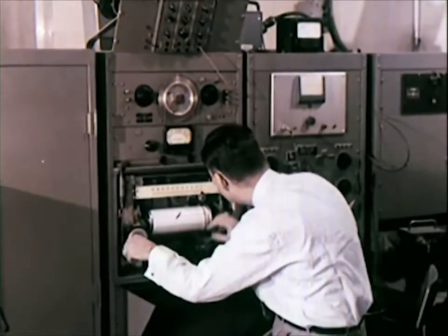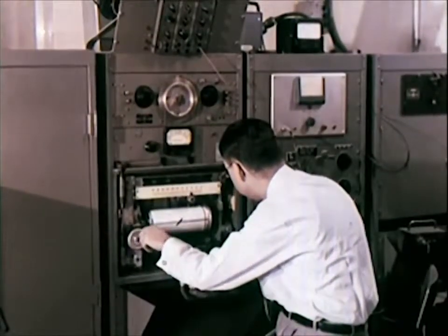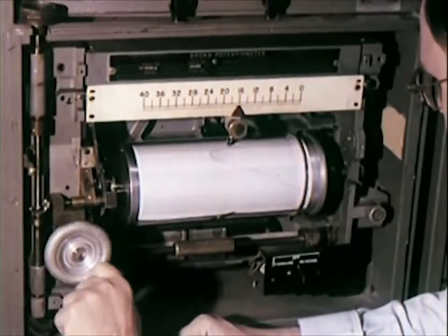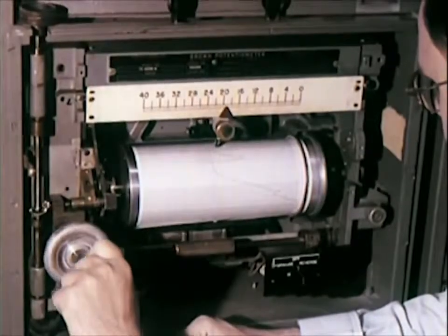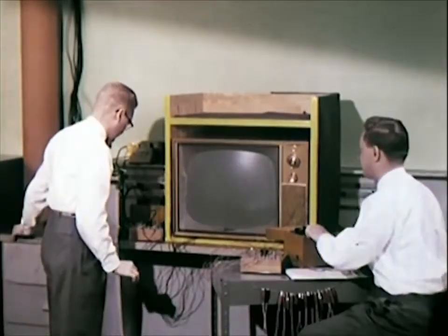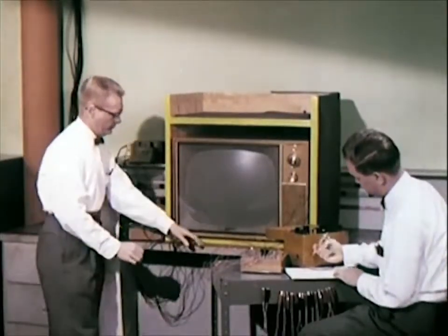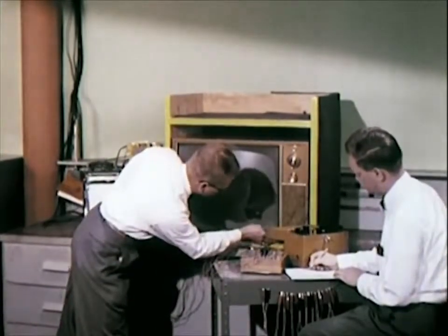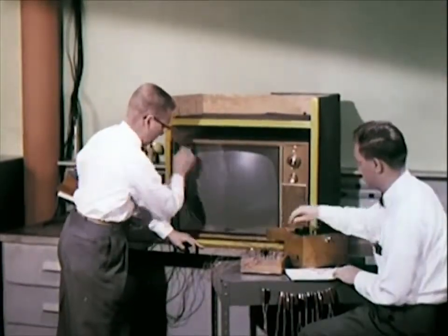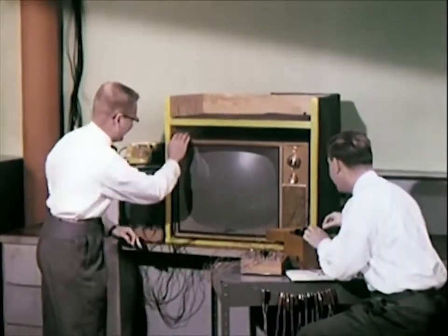The sound is measured by sensitive instruments to scientifically assure that each sound system comes up to RCA Victor's high standards. RCA Victor insists that every set produced meets or exceeds Underwriters' Laboratories listing requirements. This assures high safety standards against fire or electrical hazards.